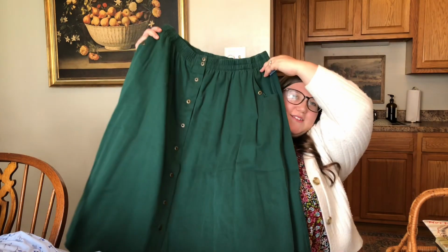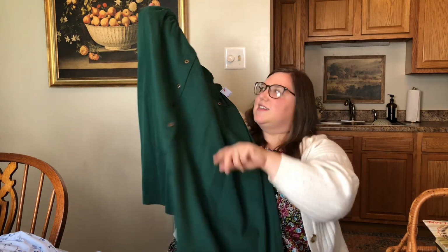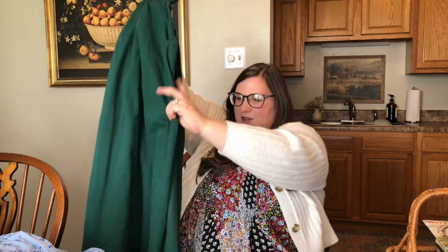But it's this green skirt, and I love the color of the skirt, and I like the buttons and the shape of the skirt, but the material makes it like a completely different look. So I'm just not sure if I'm going to end up liking it because of that. But it is this green skirt. I don't know how much you can see of it, but it has these gold buttons down the front. And it's just this green. Perfect for fall, I feel like. So we're going to try it out. And it could be a fail. But we're going to try it anyway.